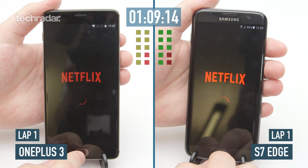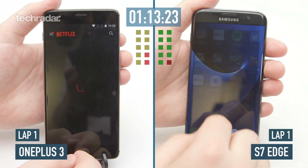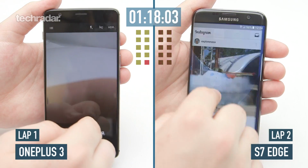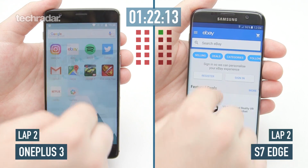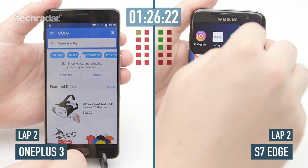So sometimes you'll find apps are waiting in the background for you on the OnePlus 3, and sometimes they will need to reload. So the OnePlus 3 was trailing behind there, but it's starting to catch up again now. We're just getting to the last app there and starting the second round. The Samsung is fantastic at caching the apps in the background, as you can see. eBay already, and into Spotify already there.